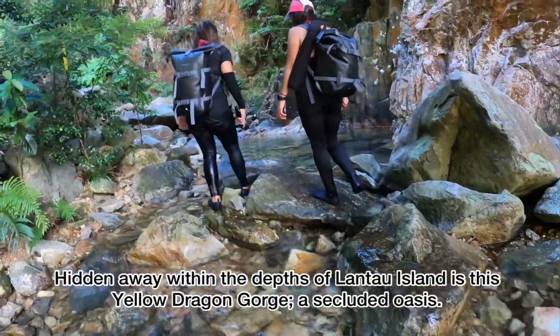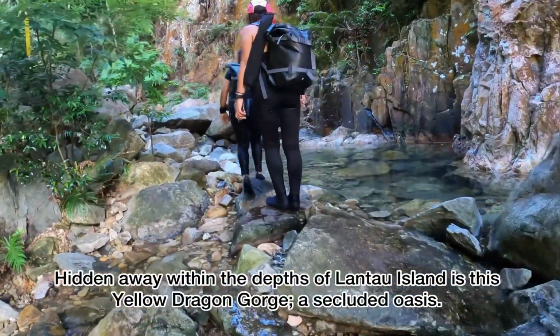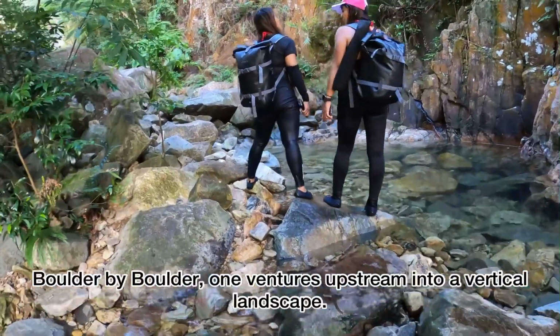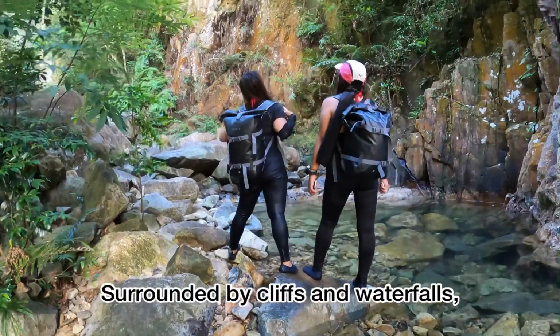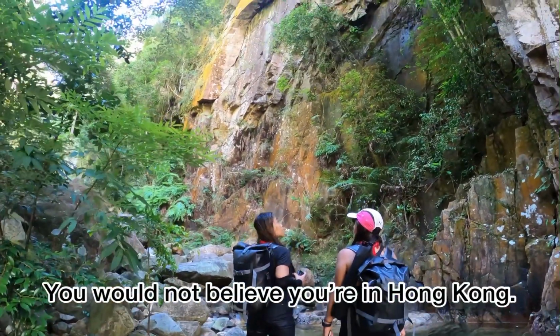Hidden away within the depths of Lantau Island is this Yellow Dragon Gorge, a secluded oasis. Boulder by boulder, one ventures upstream into a vertical landscape. Surrounded by cliffs and waterfalls, you would not believe you're in Hong Kong.